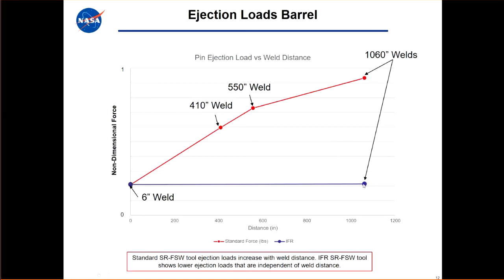And we didn't see any change at all in ejection loads for our 1,060-inch, long, large-scale weld with the IFR tool. Whereas with this tool, just for reference, we're looking at almost 10,000 pounds up here. Once we pushed that pin outward and the tool cooled down, the pin was stuck to the crown shoulder so badly that we couldn't get it apart. We stopped the machine trying to move the pin tool, and it just wouldn't come out, period. It was completely locked up. Once it cooled down, the machine wasn't even able to move that tool.